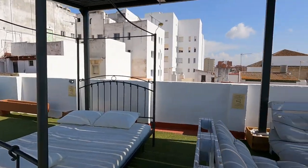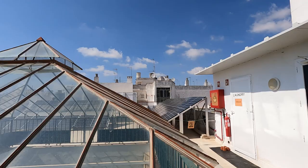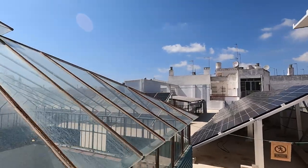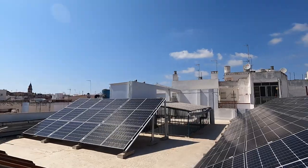Looks like even a bed here. Look at this, guys. You can rest right here while you're on vacation. I love it. Solar panels, I like that. Wow, she's being very energy efficient. Check that out, that is awesome. They should have more of this in Spain. Probably heats the water. Definitely maybe give some electricity to this hostel.